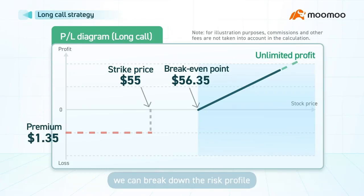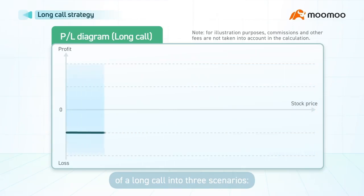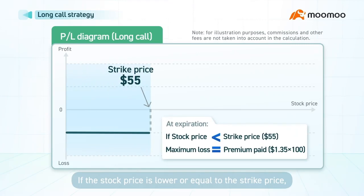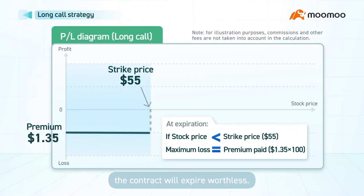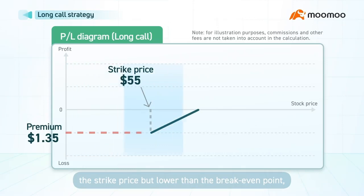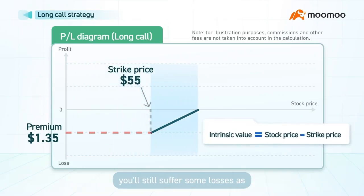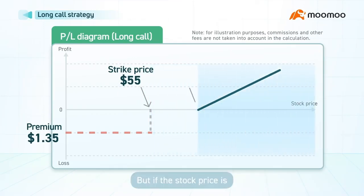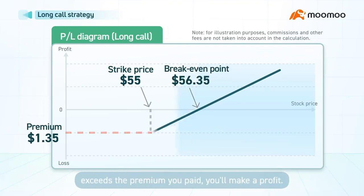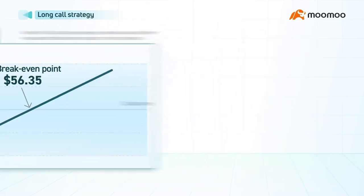To summarize, we can break down the risk profile of a long call into three scenarios. If the stock price is lower or equal to the strike price, the contract will expire worthless. Therefore, the maximum loss is the premium you paid. If the stock price is greater than the strike price, but lower than the break-even point, you'll still suffer some losses as the option's intrinsic value is not enough to cover the premium you paid. But if the stock price is greater than the break-even point, which means that the option's intrinsic value exceeds the premium you paid, you'll make a profit.